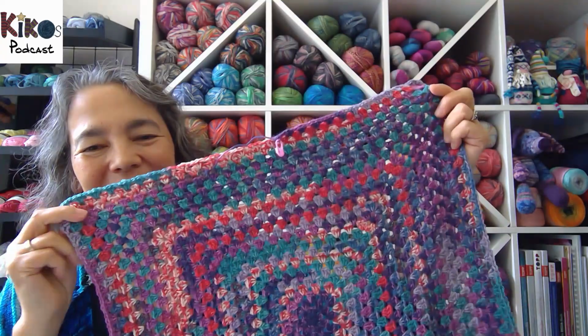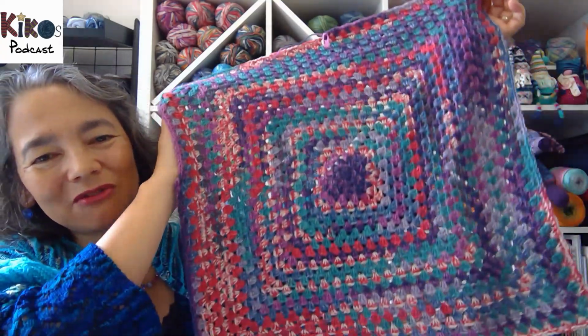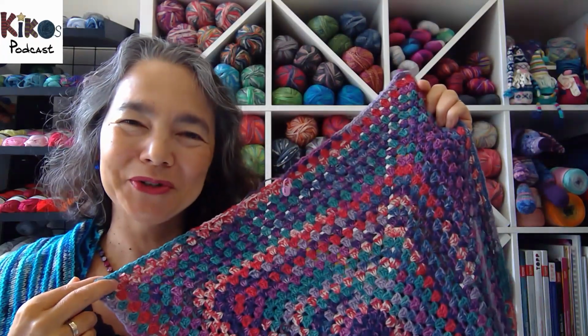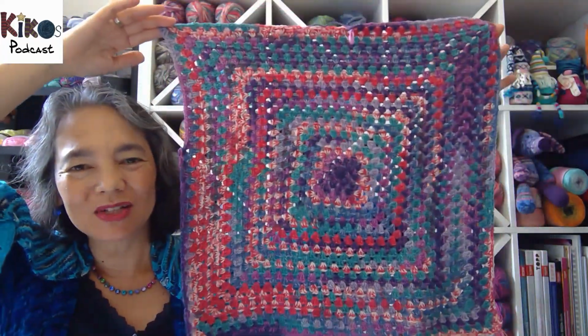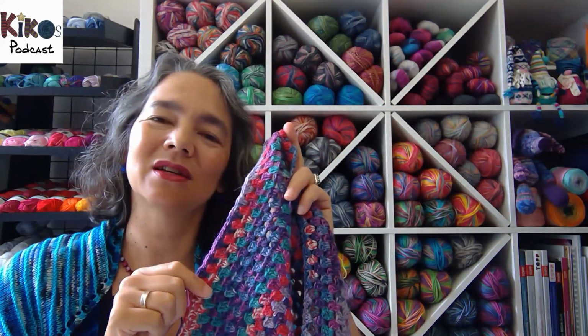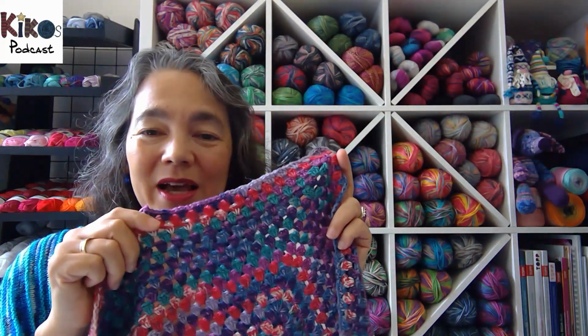And I finished crocheting the first 100 grams, and I did not allow myself to go on crocheting because I wanted to show you what this looks like, even though I could have left in the marker and I could have said this is how far I got with the first ball.